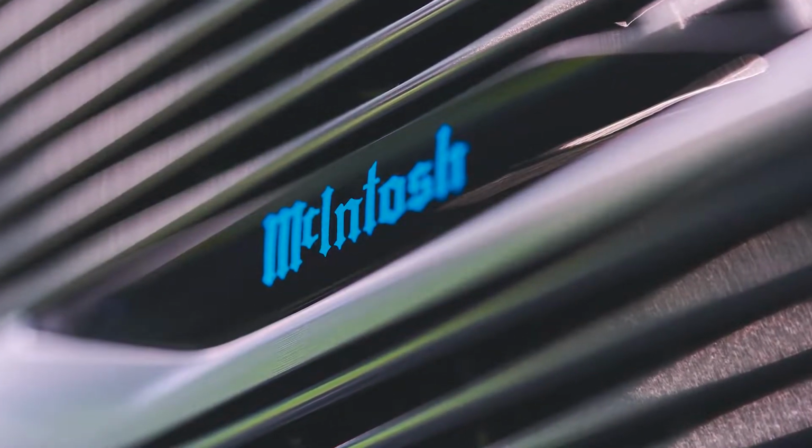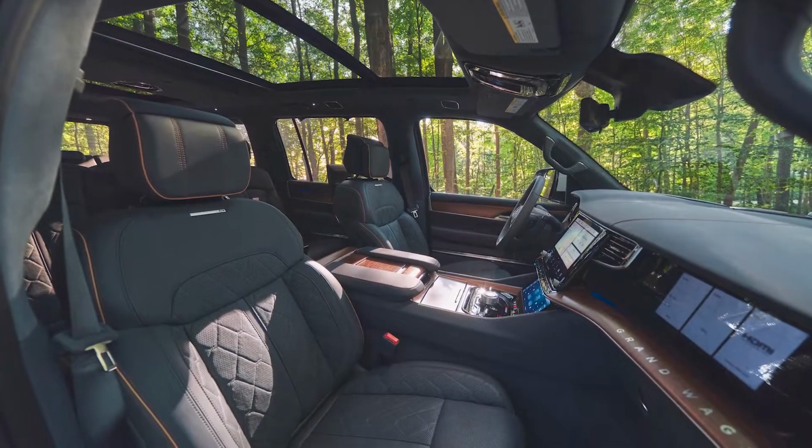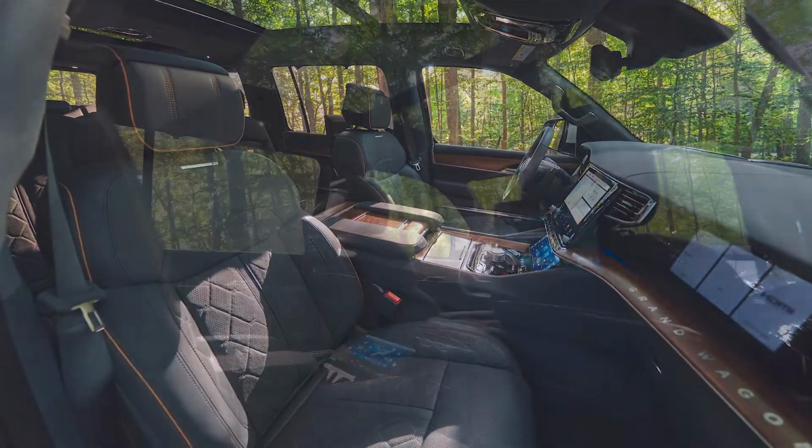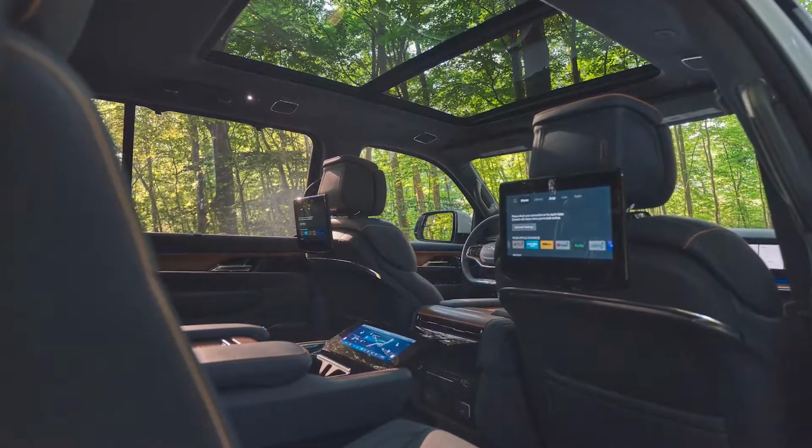Macintosh makes some of the world's best home audio systems and has made some one-off mobile auto equipment pieces in the past, but that has all changed with Jeep. They are now a partner in the Wagoneer and Grand Wagoneer. Here's something I really love about the Macintosh sound system, as well as knowing that they are quality and they haven't really been used in a vehicle before.